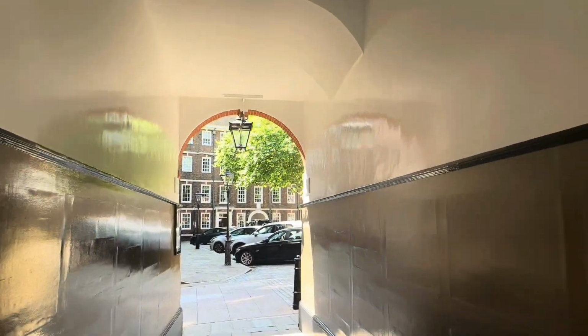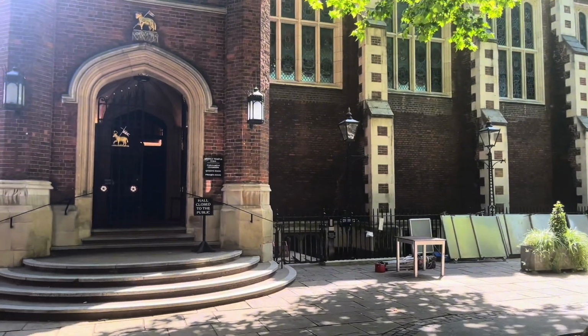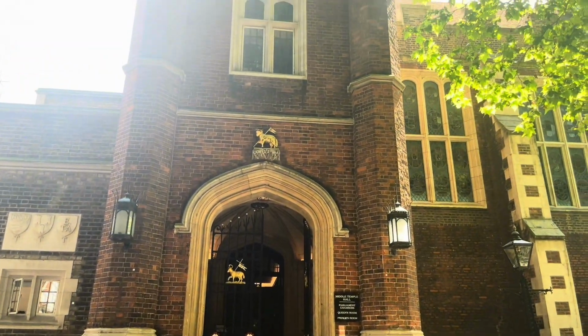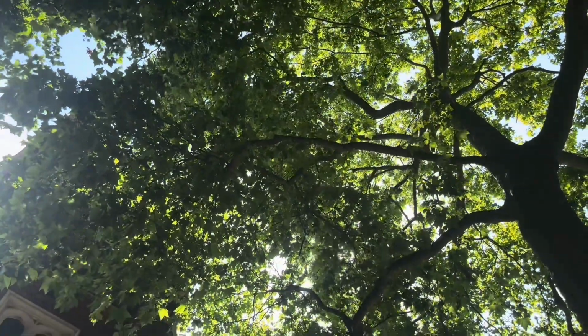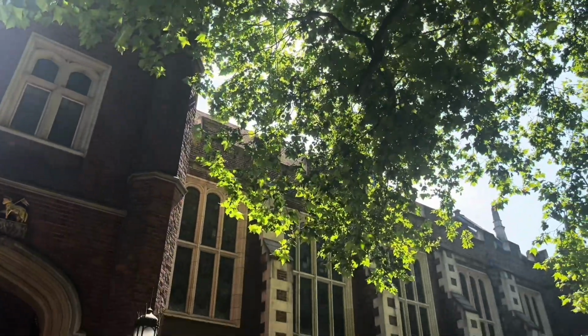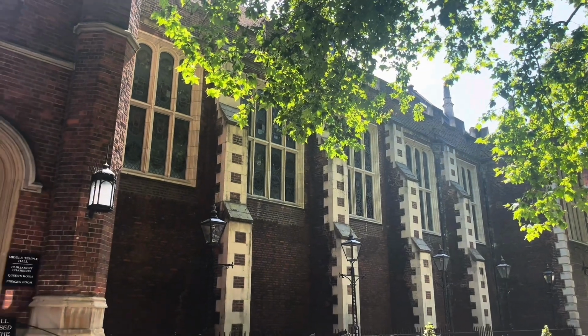I mean, just look at how stunning all of these buildings are. We're just passing the Middle Temple Hall. Do you remember I showed you that before? So basically we've gone past it, up round Fleet Street and then back down on ourselves. So here it is again. What a beautiful piece of Elizabethan architecture. It was a lovely sunny day when I went. I love it when the weather's on my side.